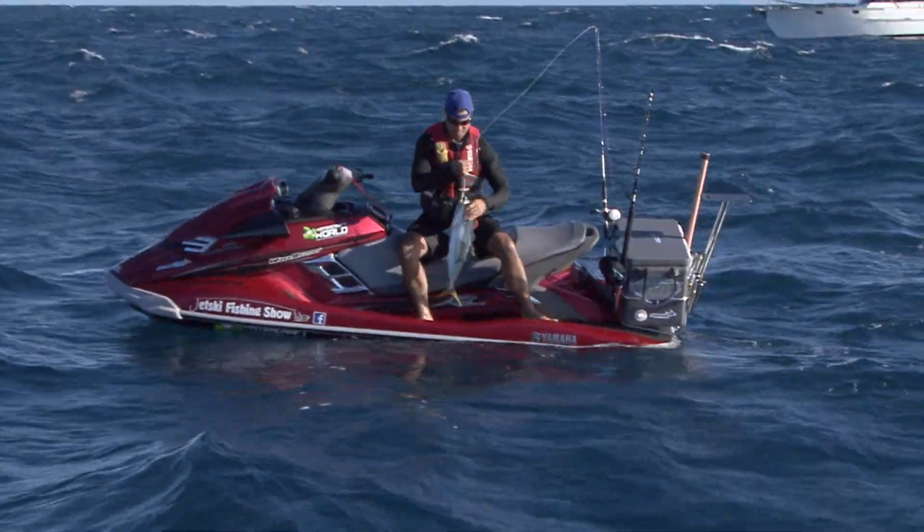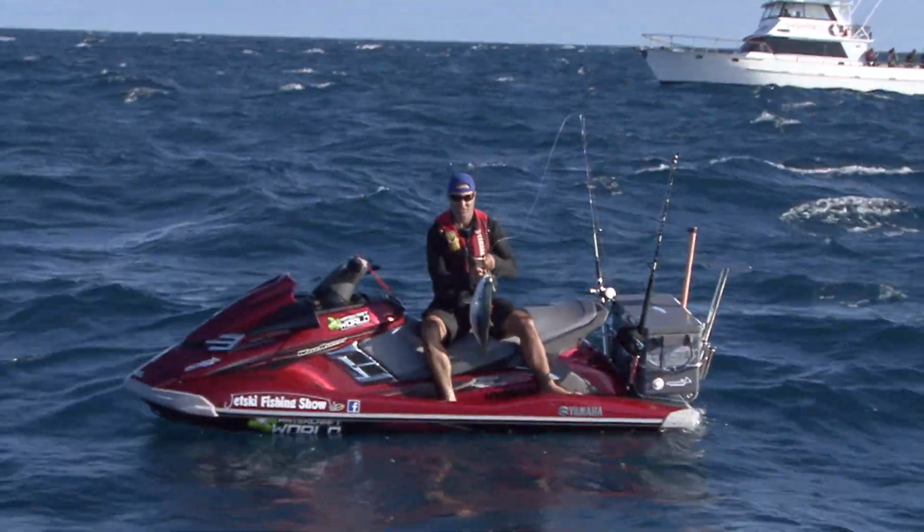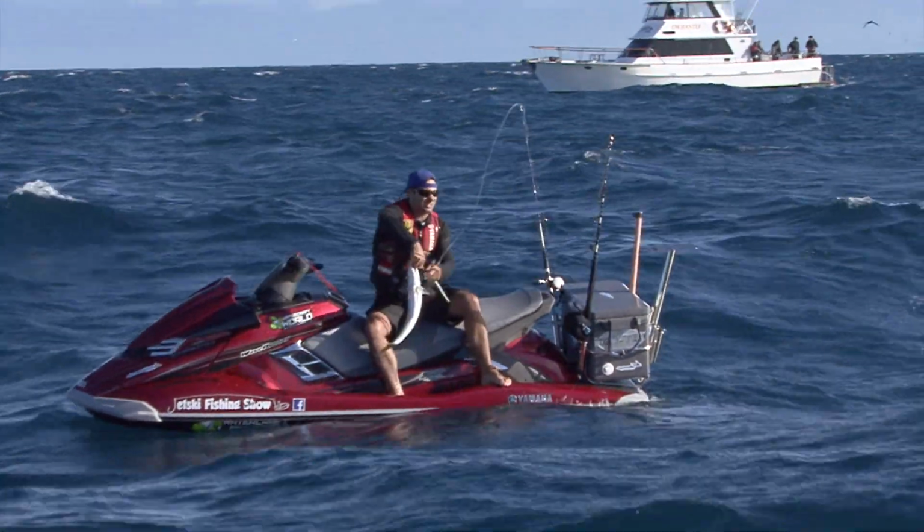This one was just a little one though, and it was the start of what then became a very quiet morning. I just flick the hook out, release them.